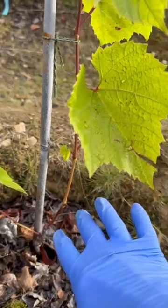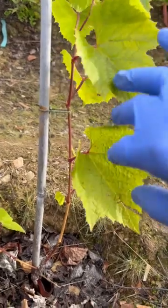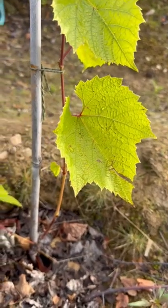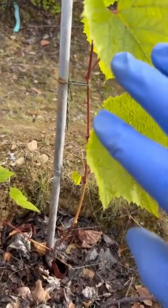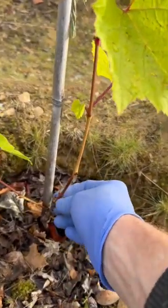So what this vine is doing right now is it's saying, okay, days are getting shorter, temperature's getting cooler. It's time for me to start going dormant so that I don't get caught in the first freeze, which for grapevines is about 29 degrees. Because anything that's green at 29 degrees, those cells will burst and it'll all be dead. Okay, so this one started to take that turn now.